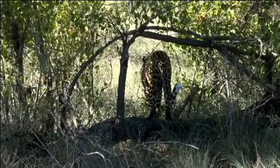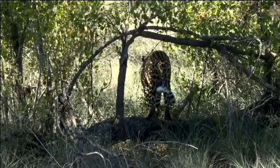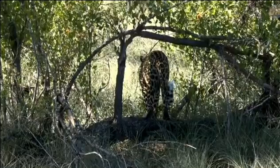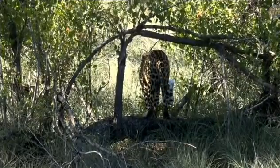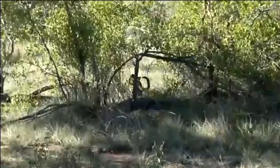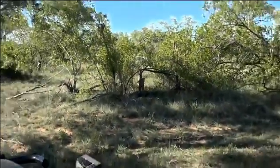The tail is twitching quite a bit because she's spotted something, and when the tail twitches like that and moves from side to side, it means that she's interested and she's seeing something. So a tail is a good way to read a leopard's mind when it wants to know what's going on. So very exciting and a perfect way to start our safari.